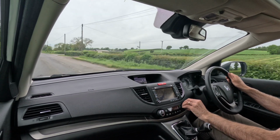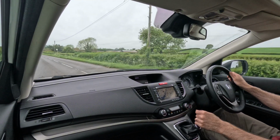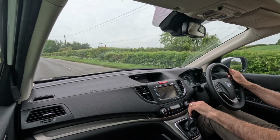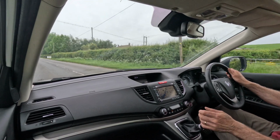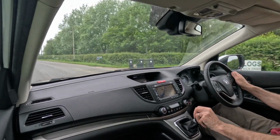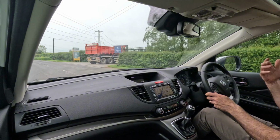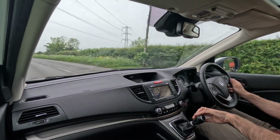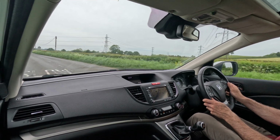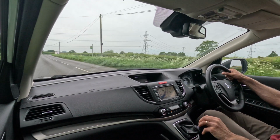All of the switch gear has that lovely high quality feel that you get with a Honda vehicle. Then you've got heated seats, again working exactly as they should. And in front of me, a dash binnacle, which is lovely. It's just simple white on black dials, as it should be. Just very crisp, easy to take the information in. You're not squinting to get the information you want. And then you've got this lovely leather-bound steering wheel, and it is in lovely condition in here.